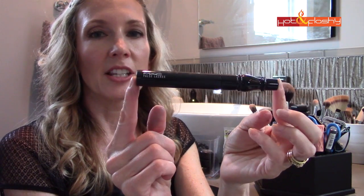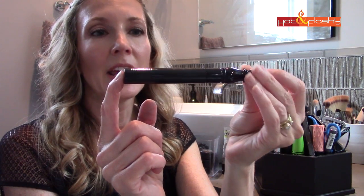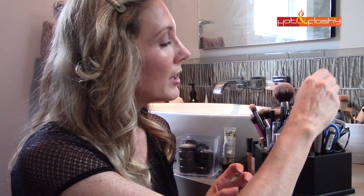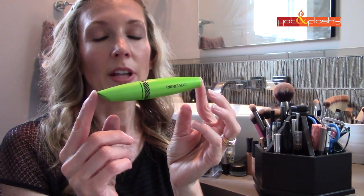This is MAC False Lashes. I tested this in my mascara testing video. It did pretty well, but it wasn't a favorite. This is the Benefit Roller Lash. Love it. Keeping, definitely. This is my Clump Crusher, which I have been in love with for years and years, but suddenly it started flaking on me. This is a brand new one, and it flakes. I don't know what the heck is going on, so I'm putting that in the give it away pile.